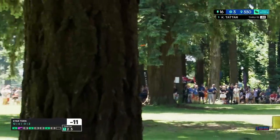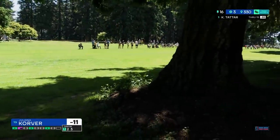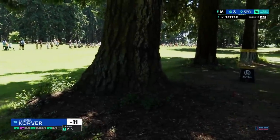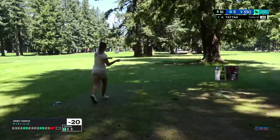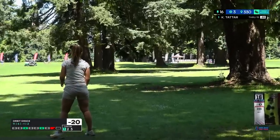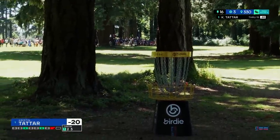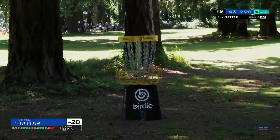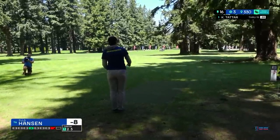Julianna opting to take the right side of those trees with something more stable. All right, Crusher, take it easy. She's going to have a 40-something foot putt for birdie. Forehand. Man, some of these forehands are really surprising me. Yeah. It just seems so long for a forehand shot. Kristin's pretty strong. Pretty good. It got caught up in those branches. Took a little bit out of it, but it looks like she'll at least split the trees right there.